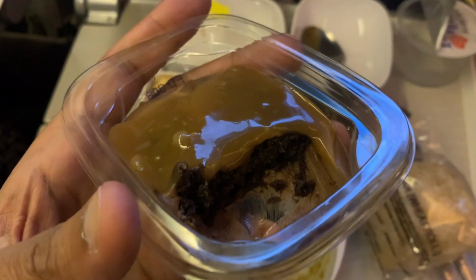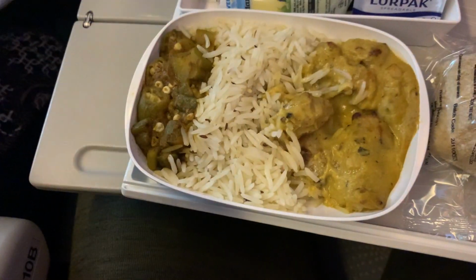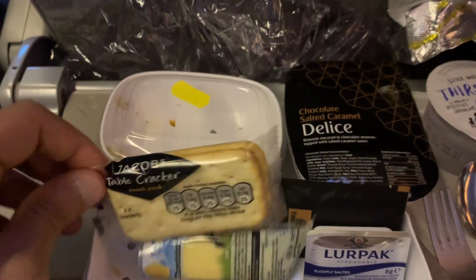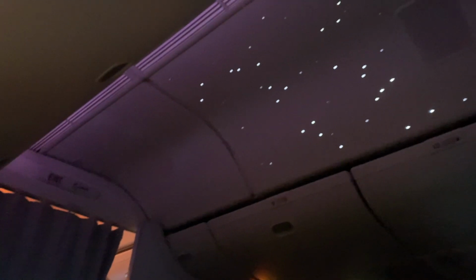I did appreciate the fact that Emirates give proper metal cutlery. It helps to make the meal feel a bit more premium than some airlines. Other items included were crackers and cheese. There was also a loaf and some butter. After the meal service, lights were turned down as the sun set on the horizon.